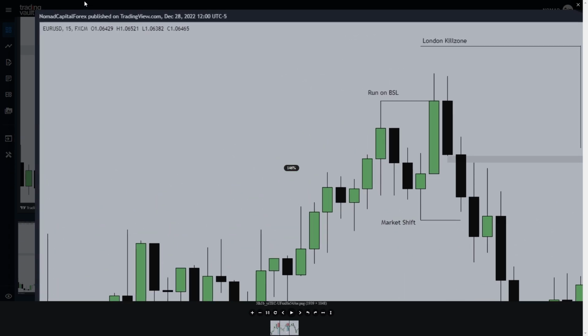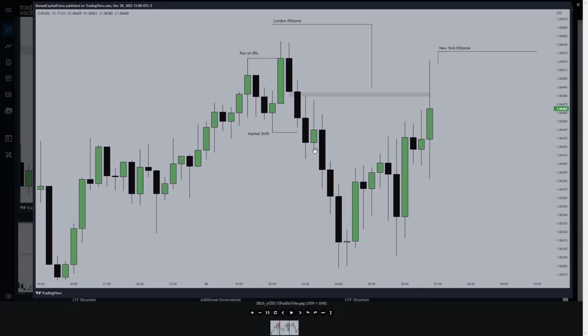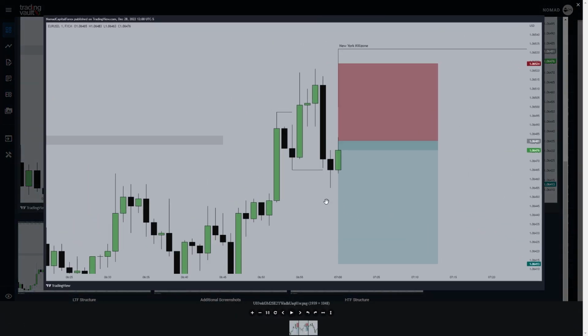Do keep in mind that we are in a 15-minute time frame in this case instead of 5 minutes. Doesn't really matter, as long as we have everything happening together, it doesn't matter which time frame it is. What do we have? Price mitigates the fair value gap, runs a high, a swing low being broken as a market shift. That market shift gives us also a fair value gap on which price trades back into it right at the beginning of the New York kill zone.